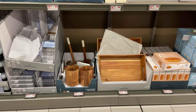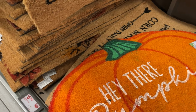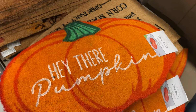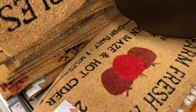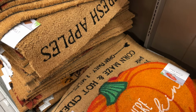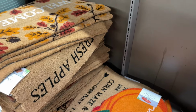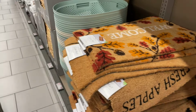Love, love the wood stuff, all of it, so pretty. I don't think I need one this year, but these are their outdoor fall rugs. It looks like they're $6.99. They always have really pretty ones, and they're like those thick, coarse ones. This one has apples on it. This one has leaves. They're heavy, so it's hard to lift them all up to get to all of them, but I really do like buying my rugs from Aldi. They tend to last, but once again, not buying stuff right now.